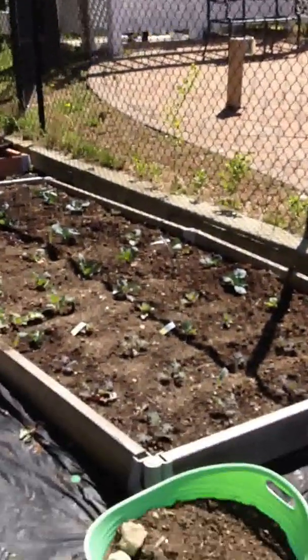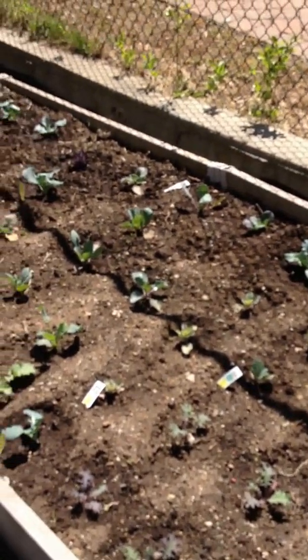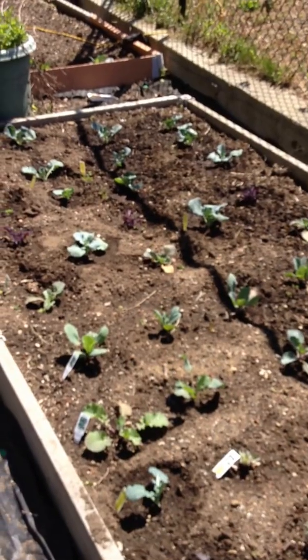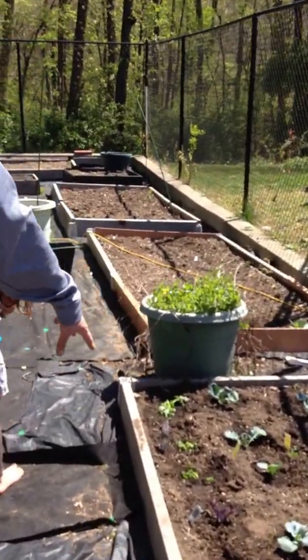In the second bed, we have kale, red stuff here. We have some collards here. We have cauliflower. We have Brussels sprouts, which are great. And we have broccoli. And we just planted some celery today here.